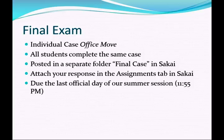Not accepting any late work this week because I need to get the grading done. This is a fast cycle summer session. So the problems this week, the optional case, and the final case all have to be done on time. No late options this time, so we can wrap up this semester.